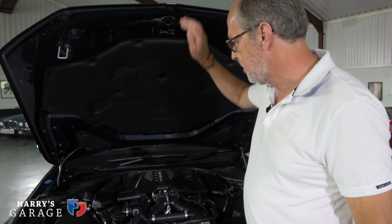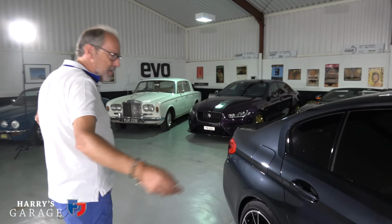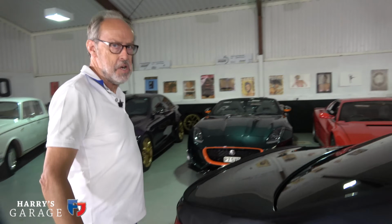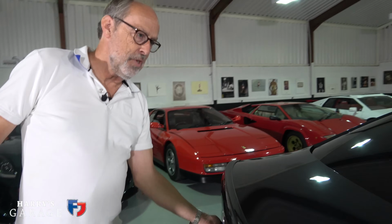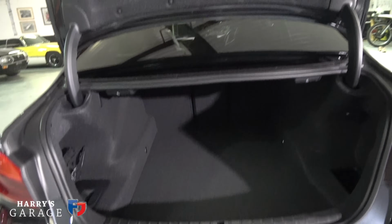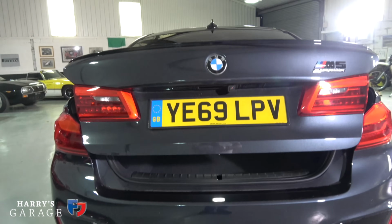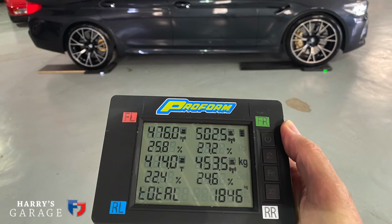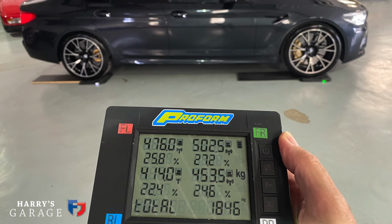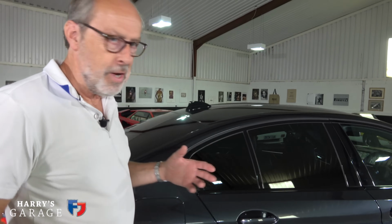One thing about the M5 I can't get over is how big it is. It's a 5-metre car, this car. So it comes as no surprise that the boot is enormous, absolutely enormous all the way down there, no spare wheel or anything. All motorised. I put it on the scales, this car, and it was 1841 kilos with half a tank of fuel, which is about where they claim anyway. Right, what I'm going to do now, take it outside, take it for a drive.